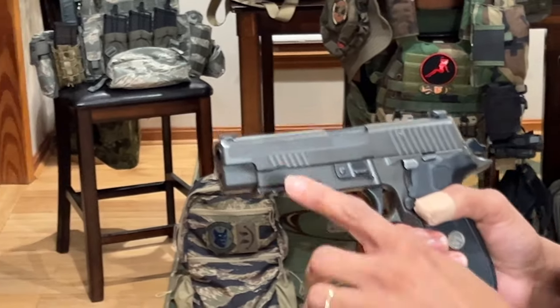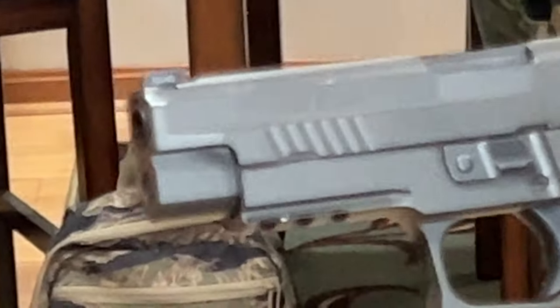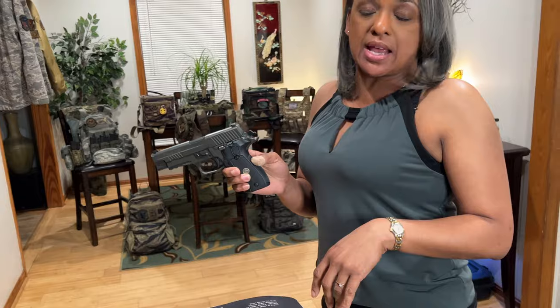Now, it's not foolproof because when I first got this, I was so excited, so happy to have it, that I did carry it for a little bit under a year. So I have pistol wear here and I dropped it back here. So yeah, even though it has that coating, it doesn't stop it, but I guess it's better than not having anything. So I am not gonna hold you any longer.